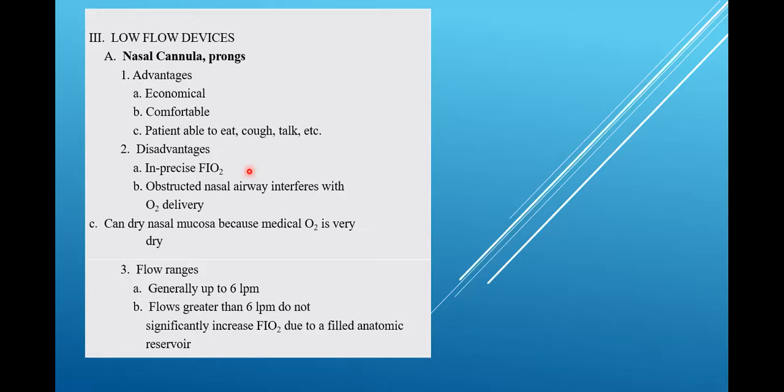Some of the disadvantages, like any other low flow device, is imprecise FiO2. It's not precise. FiO2 is not precise, okay?